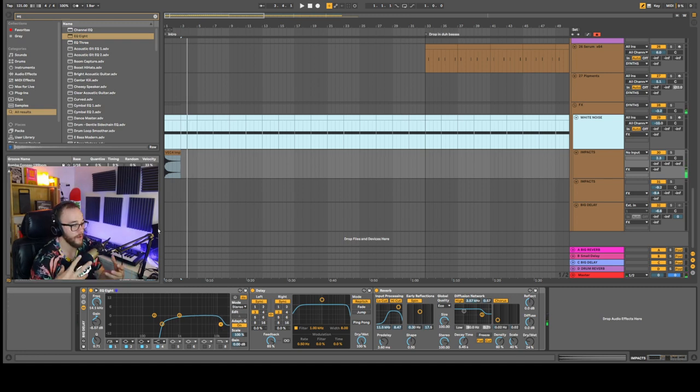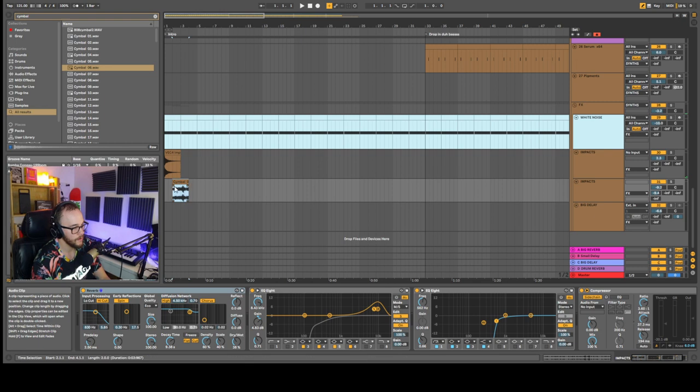Cool. That's what Alex does in a lot of his tracks, these big impacts, and maybe he'll add another, you know, a cymbal or another layer onto there. Reverse it and do something like this.